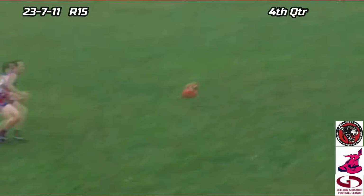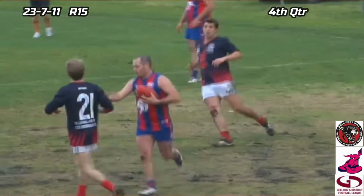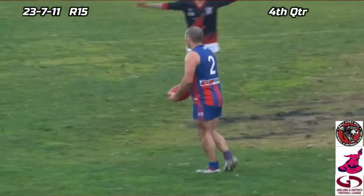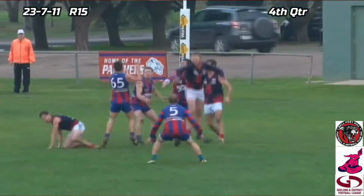He kicks it looking for the safety of the boundary. Can't do so. Overall, does well. Balked his opponent out of the contest, and who's he kicked it to? Tobin, of course. Always finds some space on the forward line. Gets around the man on the mark. Kicks it long towards full forward. It was directed towards Fursland.